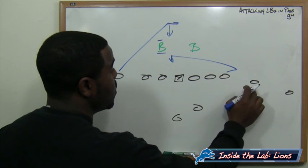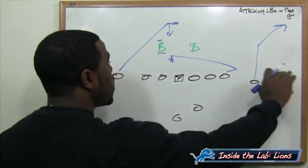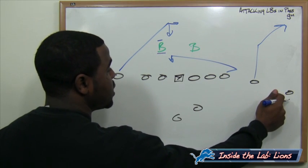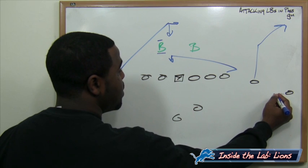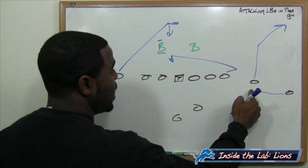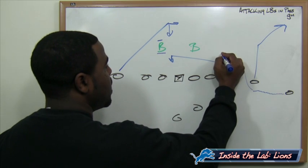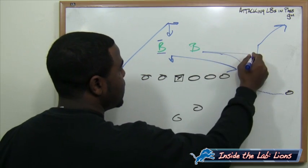What we're also going to do, out of the bunch, we're going to run the corner route, pulling away the corner and also creating room for the smash or the pivot route. We're going to put him in motion. We're going to stack them. So snap the ball when he's right behind the guy at the bunch, the Z. Run him in, push that linebacker, then pivot back out.